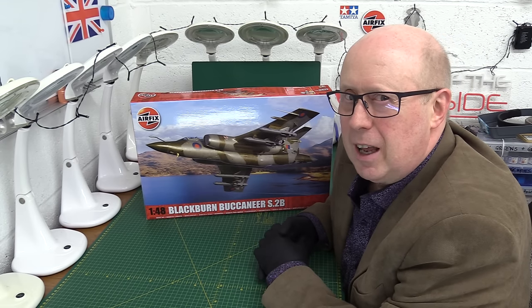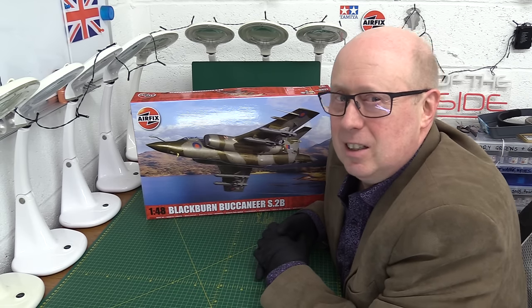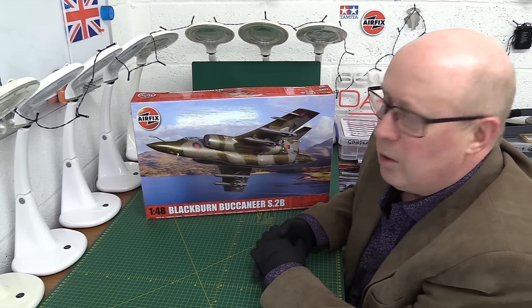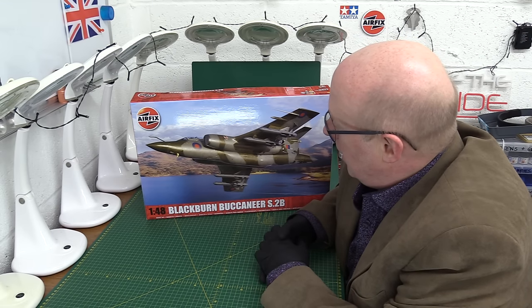Not sure they were entirely happy with it, because they initially thought it was a maritime aircraft, which it was designed for, and was brilliant. In the end, it turned out to be an absolutely brilliant aeroplane and exceeded most people's expectations, because although initially it was a bit disappointing, they had the wrong engines in it. Once they got the right engines put in, the aircraft was brilliant.